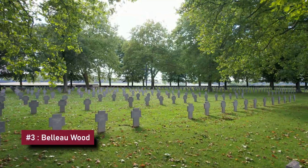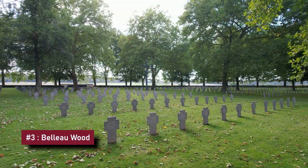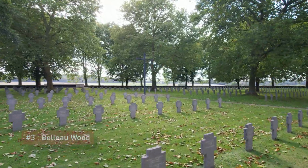Also worth a stop for any battlefield visitor is the nearby German cemetery at Belleau, which offers a fascinating contrast to the US. Just a few hundred metres north of the wood, many of those buried there were the defenders during the battle, who of course also gave up their lives in the fighting.